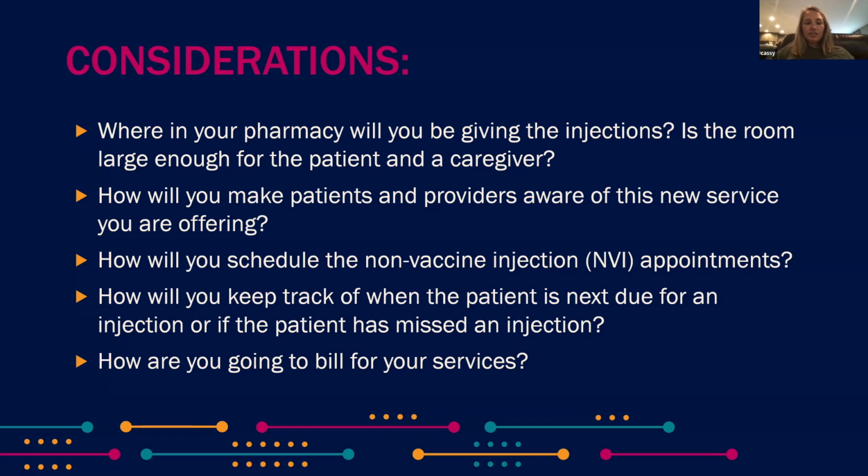Next thing to consider is how are you going to schedule these injection appointments? And then with that, how are you going to keep track of when the patient is due for their next injection? Because these medications can be on different schedules, every 4 weeks, every 6 weeks, 8 weeks, sometimes every 12 weeks, it's important to keep track of when the patient is next due.